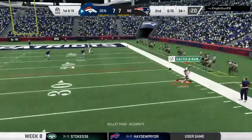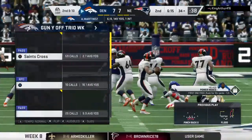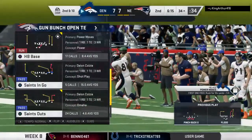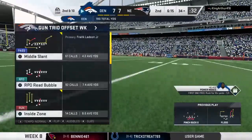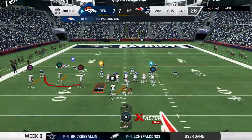Back to throw. Martinez. And this one's incomplete. I don't know about you, but I wanted to reach out of the booth and snatch that pass myself. That thing floated forever up there. And I think that threw off the timing of the receiver. That's why he couldn't get his feet down even though he caught the ball.